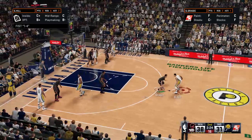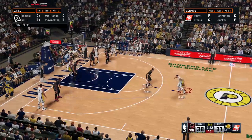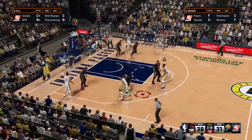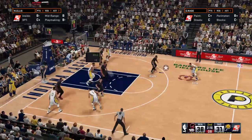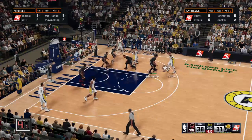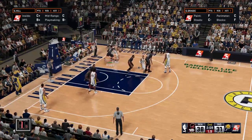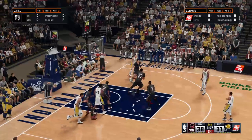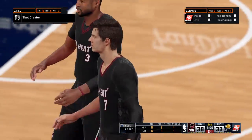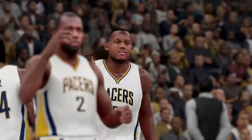Dragic against Hill. Ellis outside. Outside Turner. Here's Hill. And there are the Pacers with another bucket. Now a timeout called by Miami.